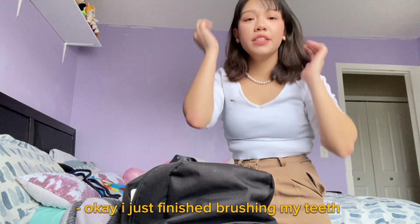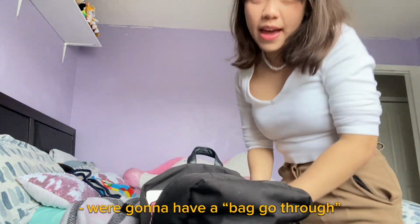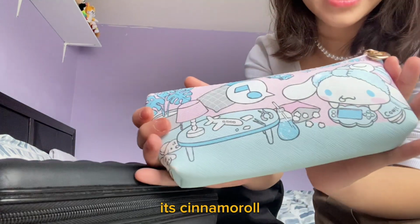Okay, I just finished brushing my teeth. This is what's in my bag. And I have a bag, gold tooth. This is my pencil case with all crayons and stuff. This is my main pencil case. It's Cinema Roll.